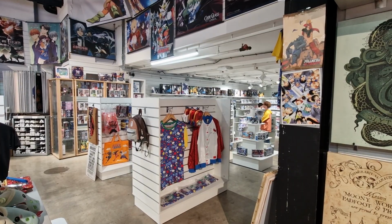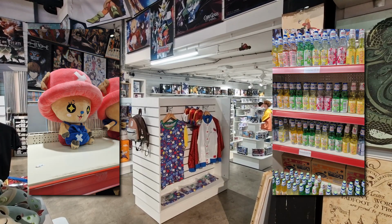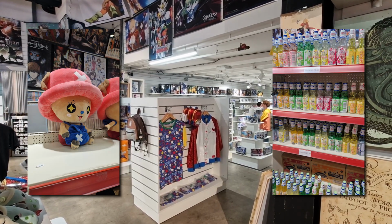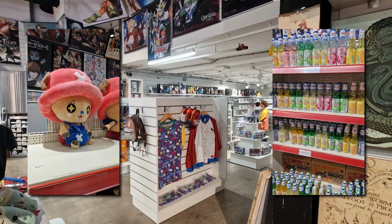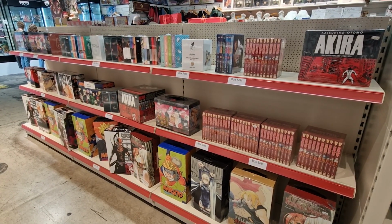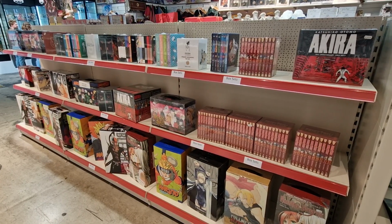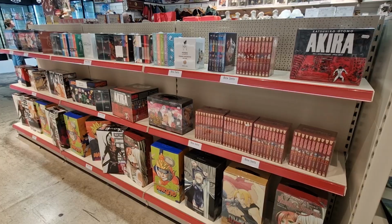Being focused on selling anime and manga merchandise, expect to see items such as Gundam kits, Chopper plushies and Ramune in Japan Craft. In the shop, there are long shelves of niche English printed manga and a surprising amount of box sets, including Nichijou, Akira and Sailor Moon.